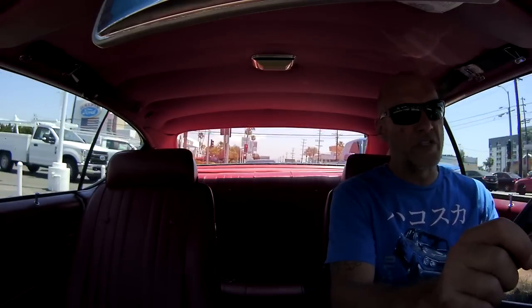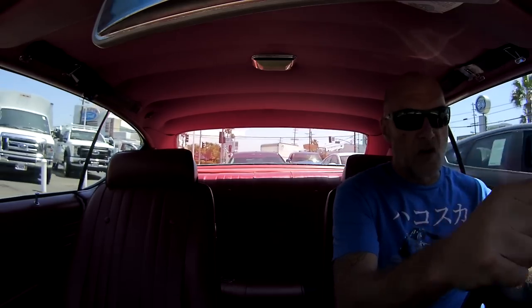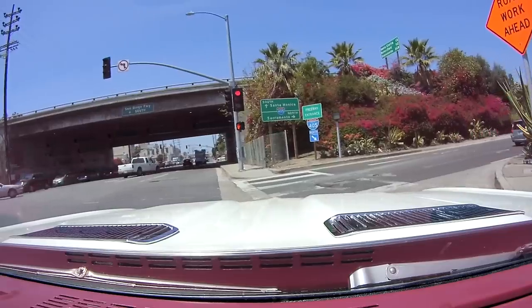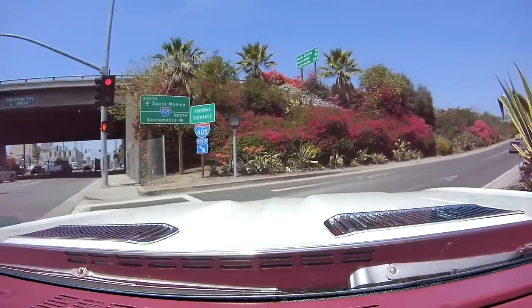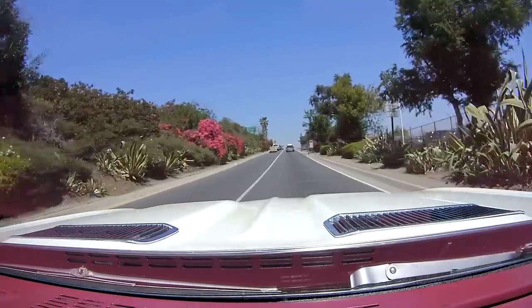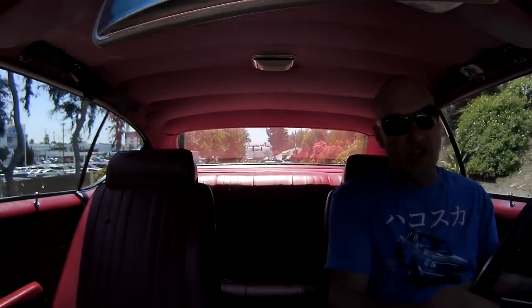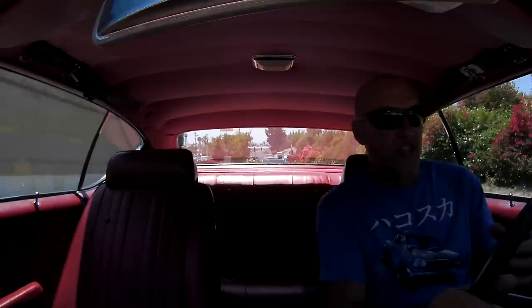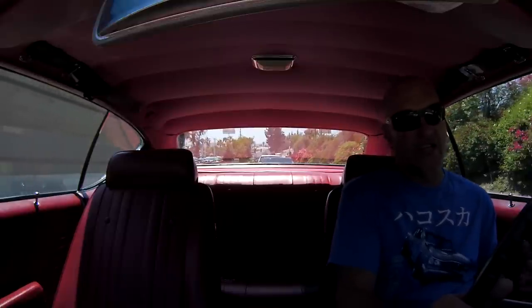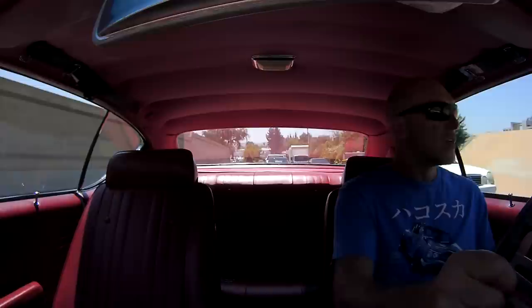I spend so much time in pro touring and resto mod cars where you've gone pretty aggressive with things like suspension, motors, transmissions, chassis builds, on and on. This isn't that. I can already tell from driving it, there's that little bit of bounce to it. It's not on coilovers. It's not a chassis build. This is an OG car.